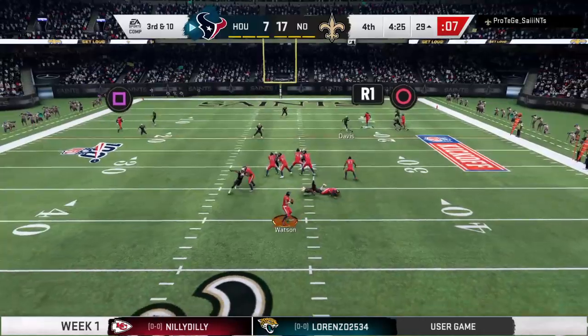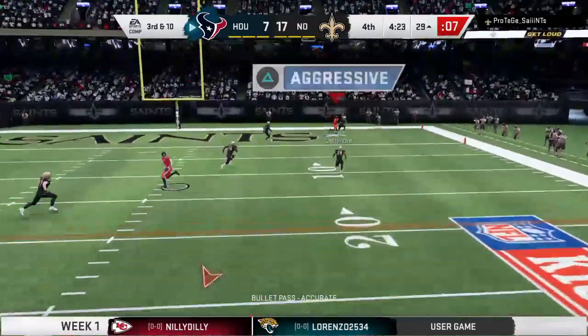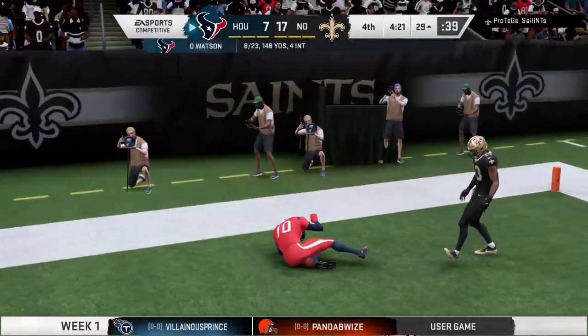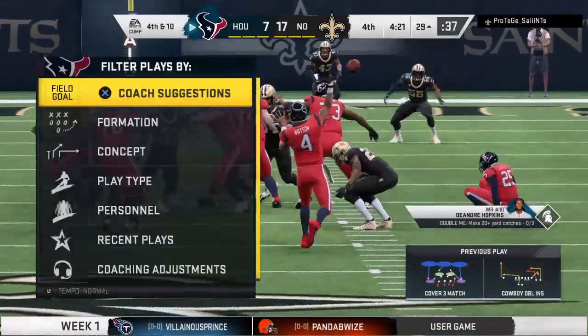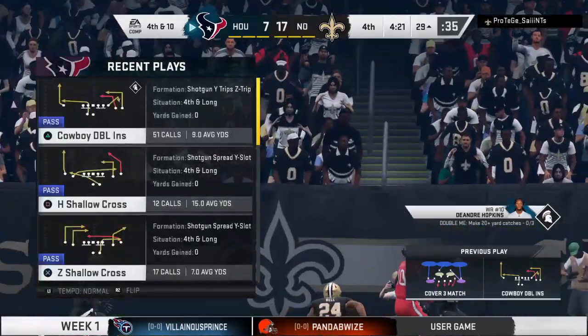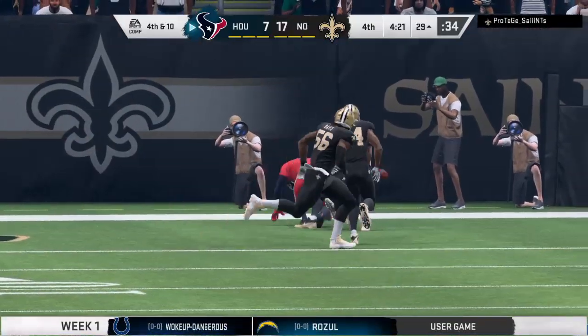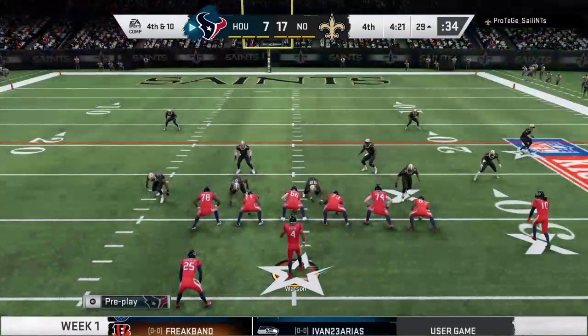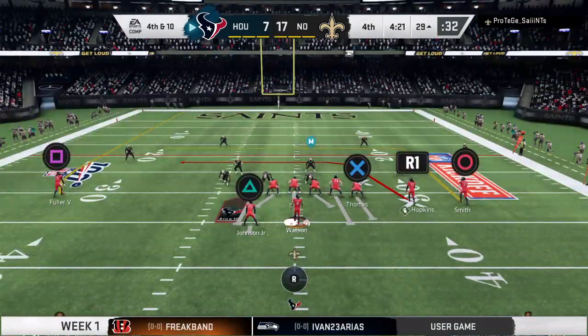To the air yet again. Watson looking for the end zone. Oh, it's a touchdown if he holds on. Instead, it's 4th down. This defense was definitely alert to the possibility of the deep ball, and they were more than ready for it. They've got the lead, 4th quarter. Maybe can expect more passes like that downfield.